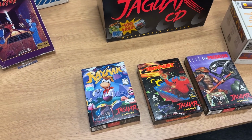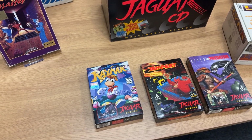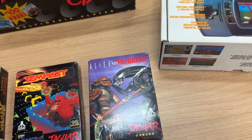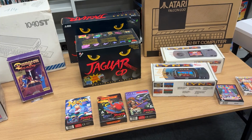So it doesn't feature the FMV sequences because it's a cartridge game. But in its whole, it's the same game. And of course, Alien vs Predator, that's a classic one for the format. Tempest 2000, people really like that one. It's a fairly simple game, but it's very addictive and still fun to play today.